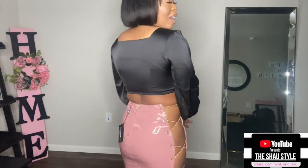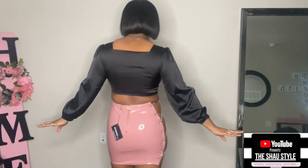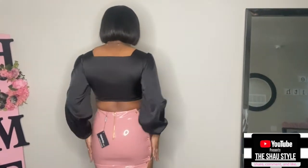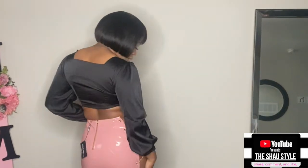And down to the skirt, honey. This is a small, however, I should have got a medium. It is really cute, great material, and it was okay to get in, but it's kind of a little pressure on my stomach. But this is the skirt and the shirt, and I just love it. It complements me so well.